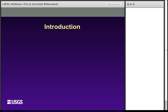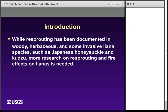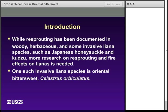So I'll be talking a little bit about what are lianas. It's kind of a new term for some of you. So lianas are woody vines, pretty simple. It's traditionally a tropical terminology that's starting to be adapted into areas like we live in temperate zones. So it's a good way to distinguish between a woody vine versus something like a more herbaceous vine, like a morning glory, that type of thing.